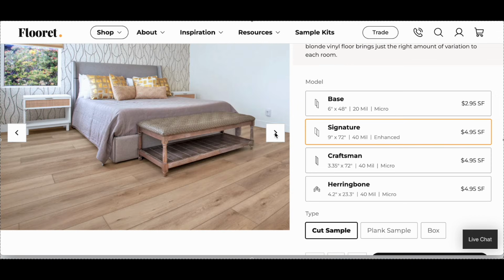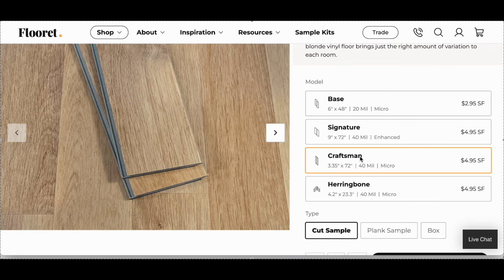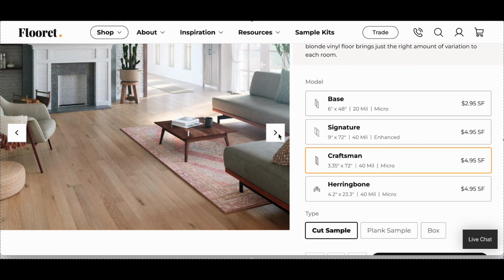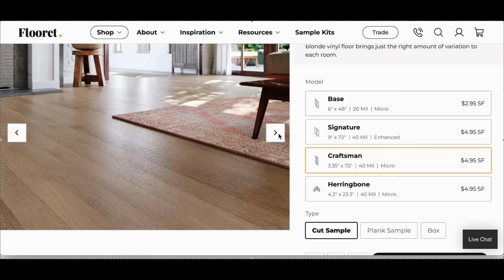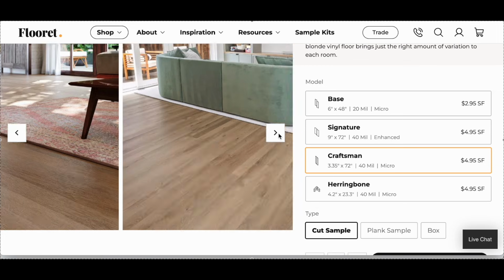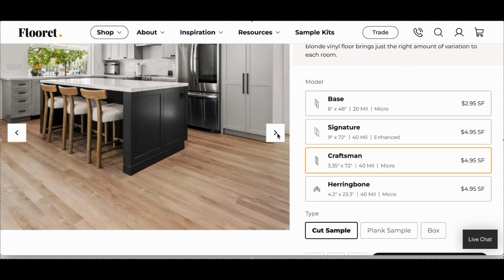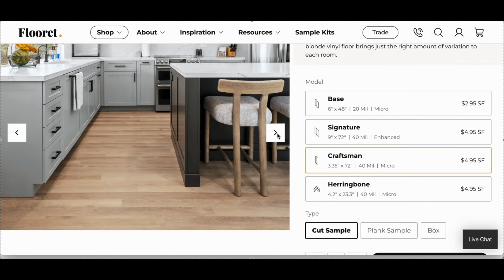There is a third style of Floret LVP called Craftsman. This is the same as Signature in terms of wear layer, quality, and price. The only difference is the plank size. These are long planks that are less than 3.5 inches wide. It's a really unique LVP option for those who like the traditional narrow hardwood look. As far as I know, Floret is the only place where you can get LVP in this specific size.